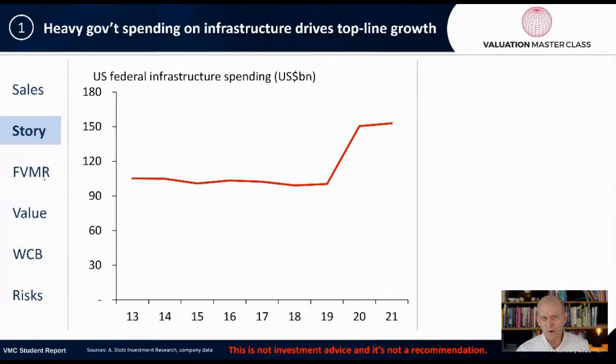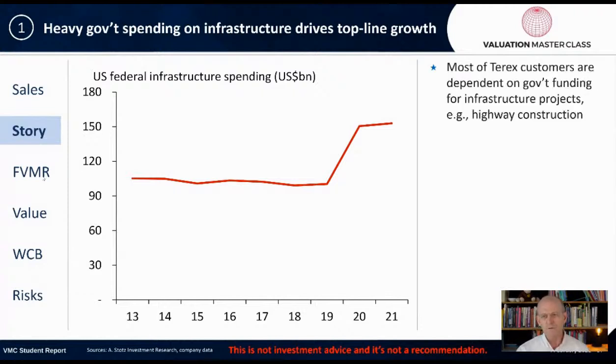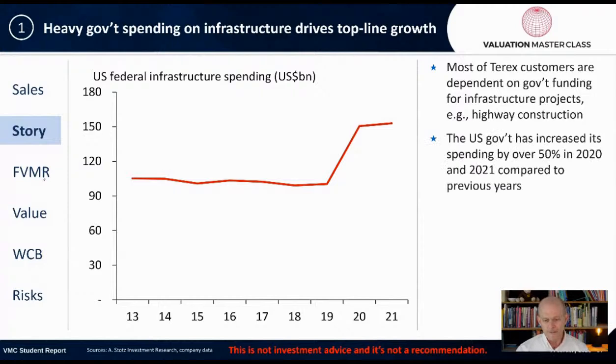Now, number one part of the story is heavy government spending on infrastructure drives top line growth. Here is a chart showing U.S. federal infrastructure spending, and it's in the 100 billion plus. Most of Terex customers are dependent on government funding for infrastructure projects like highways, as an example. The government has increased its spending by over 50% in 2020 and 2021 compared to prior years.